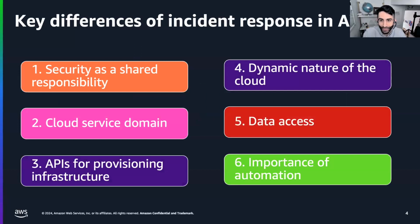So let's just talk about the differences of incident response in AWS. For those of you that aren't familiar with it, Ron talked about security as shared responsibility. If you're not familiar with the shared responsibility model, you can check that out on your own. I don't have the time to go into it today, but as our shared responsibility in the cloud changes, your options for incident response also change. You're more or less responsible depending on what you're running in the cloud, and the level of responsibility you have for yourselves to consider when you're doing IR can change.